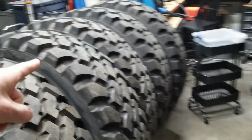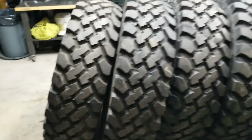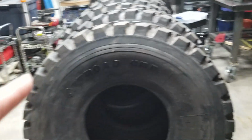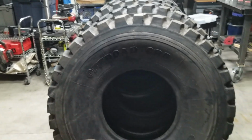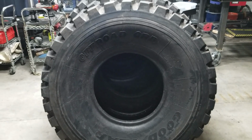So, these are 14R20 Goodyear ORD Offroad tires. They are 2020 date code, brand new. These have a 11,000 pound rating at 110 PSI. What else can I tell you about them?